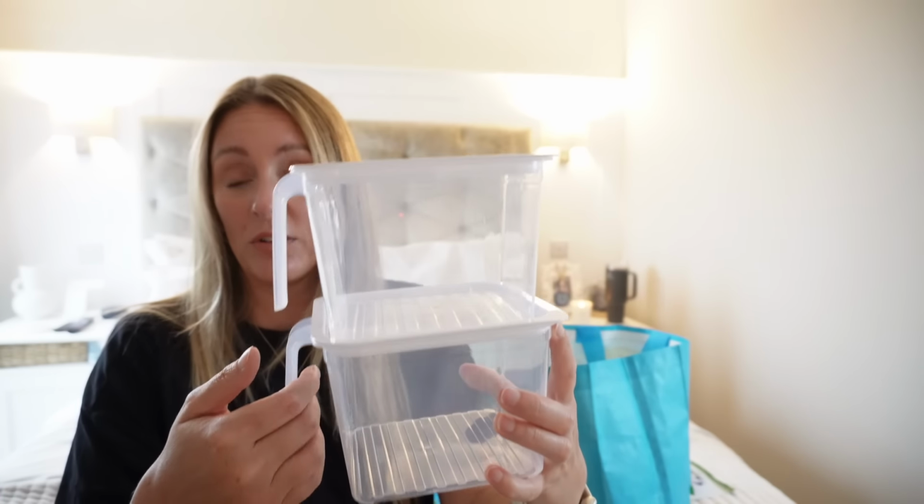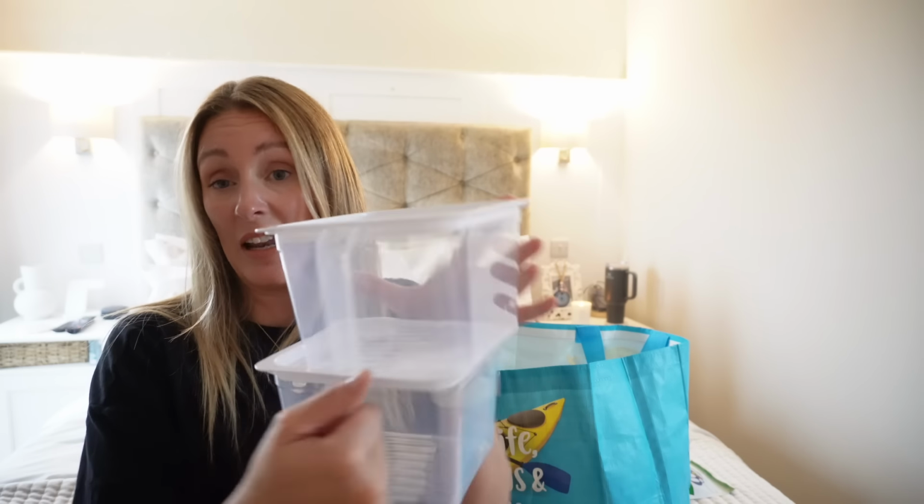And they've got the cute little handle on the front, so you can obviously just lift it out, and it's got the lid.